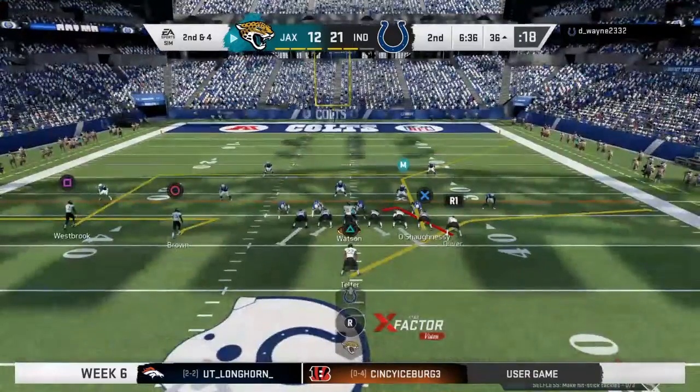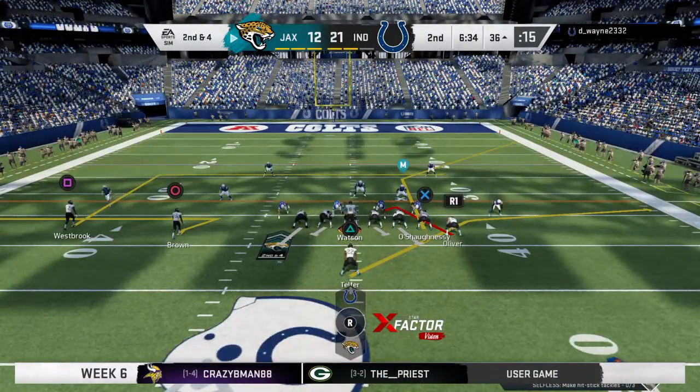Ready. 6 yards on that last play. Here's 2nd and 4. Defense wins championships, baby.